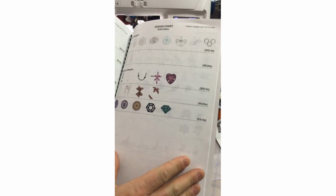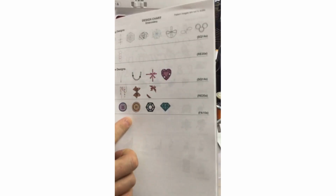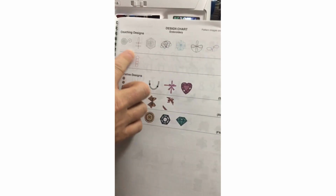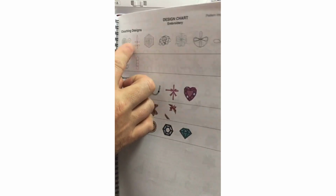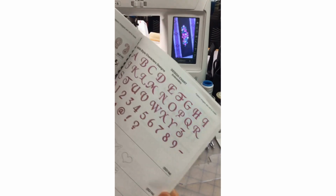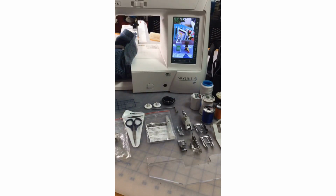So sure, you can go searching for designs through your machine, but you can also search for them in the back of your manual. So how cool is that? Maybe pay attention to these designs. We'll see them in just a minute. Your manual has a lot of good reference, all those beautiful fonts that are built in. So make sure that you check it out.